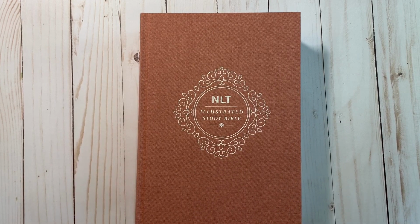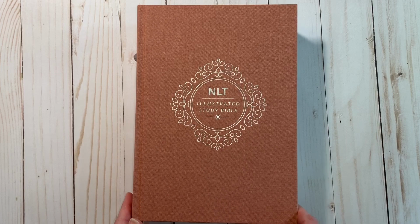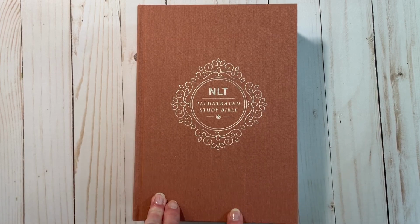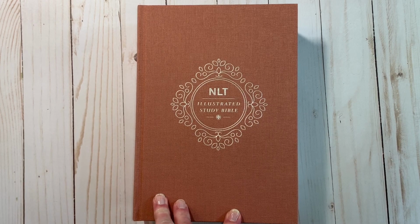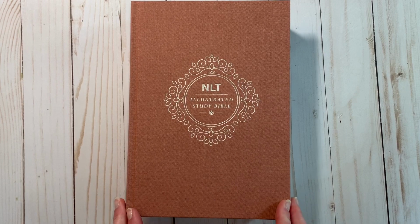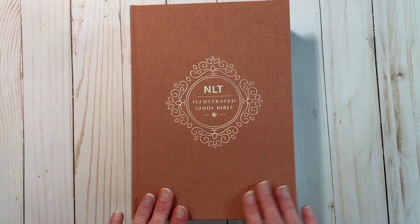It does come in different editions. It comes in leather-like format. Comes in brown, indexed brown, tan, teal, just a couple other formats, and it does retail on Tyndale's website for $59.99. So just wanted to let you all know about that. But I do like the pink format.